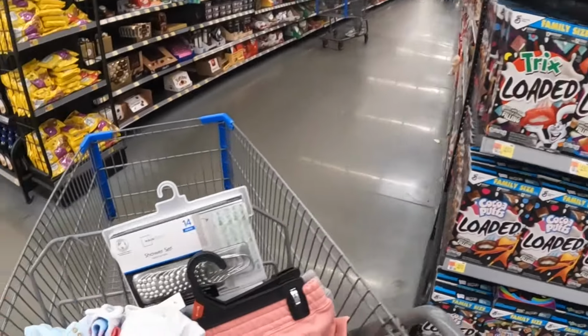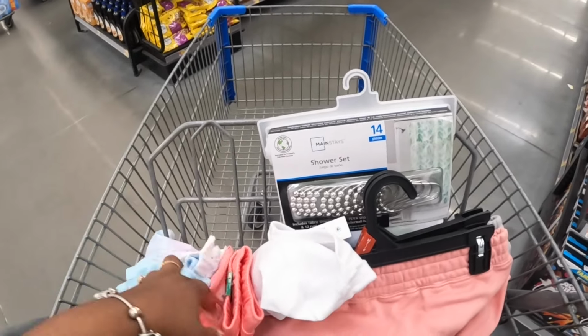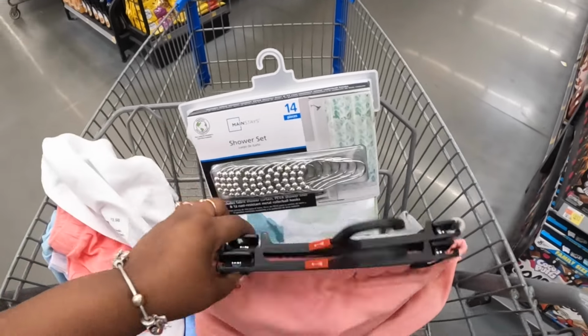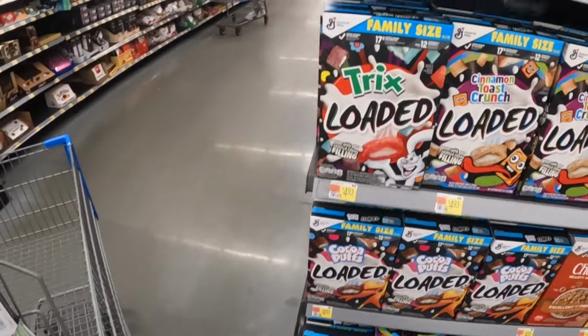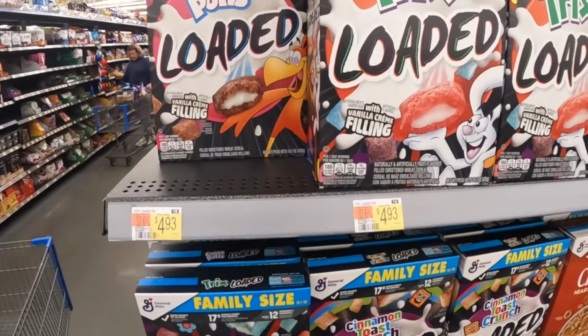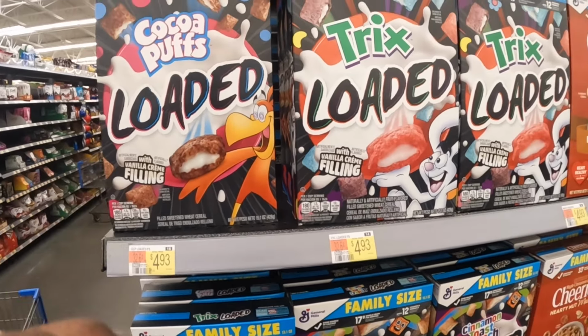Yeah, I ended up having to grab a shopping cart. I couldn't leave those cute little stuff over there. I don't think it's gonna be over there when I come back. So yeah, that's all I'm gonna pick up for today for now. But look at this. They have Trix loaded and Cocoa Puffs loaded. And that's five.